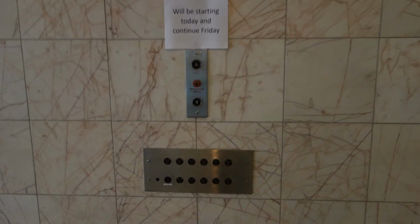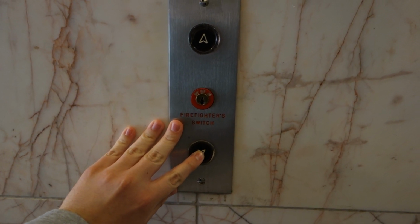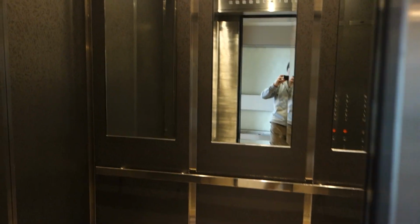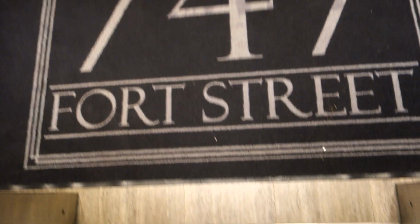Alright, this is going to be the elevator at 747 Fort Street, Victoria. Look at that. Don't shut. Get a cab view. Obviously, the cab was redone. There's me in the mirror. Hi.